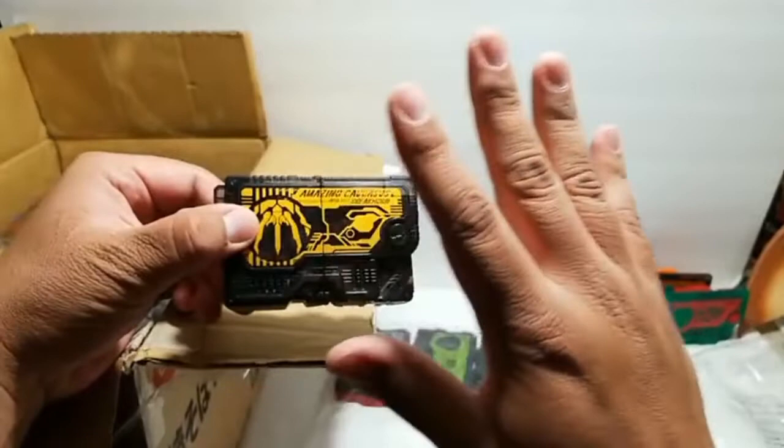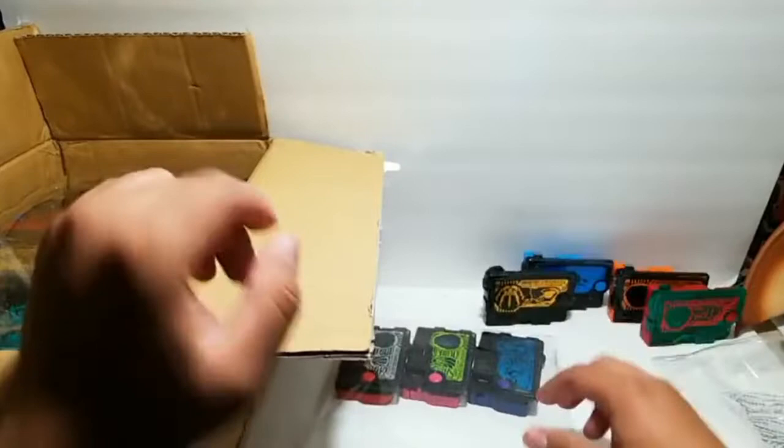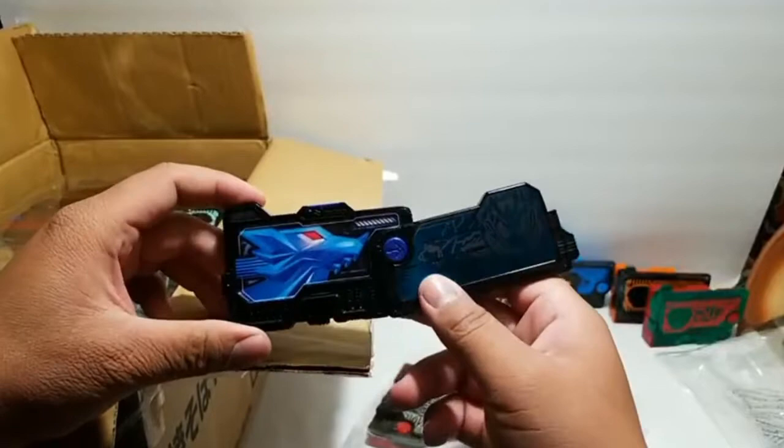Nice. Yeah, I'm gonna keep one of these. Presented by Zion. All right, next one is this. What is this? This looks like a candy toy of the Assault Wolf key. Assault Wolf, which is pretty cool.